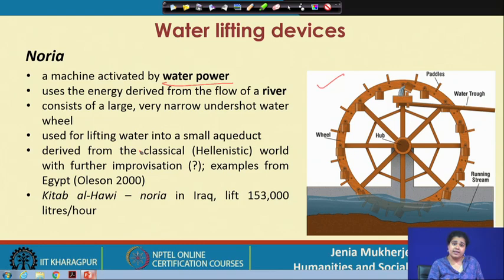Now, there is again a controversy or a debate regarding whether this particular technology had been derived from the classical Hellenistic world with further improvisation by the Islamic or Muslim engineers, or whether it has been devised, designed and developed by the Muslim engineers themselves.